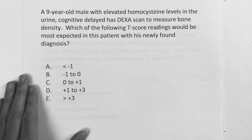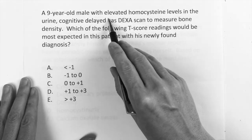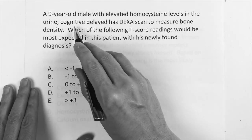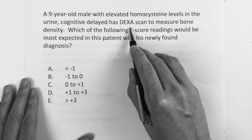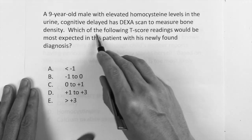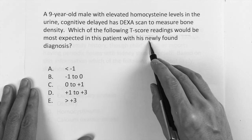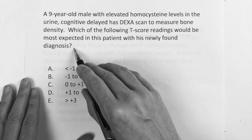This one says, a 9-year-old male with elevated homocysteine levels, okay, so in the urine, is cognitively delayed, has a DEXA scan to measure bone density. Which of the following T-score readings would be most expected in this patient with his newly found diagnosis?